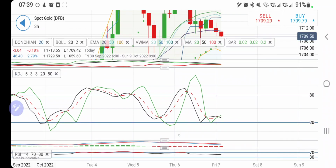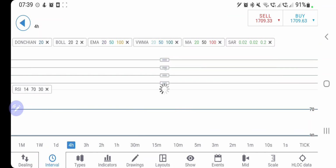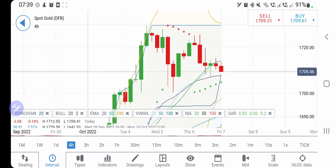Directional movement is still in green. Stochastic is at the bottom. The MACD is bearish, divergent. RSI is looking downwards. And if you look at the 4-hour charts, on the 4-hour charts too, it appears we may see a little red candle out there.